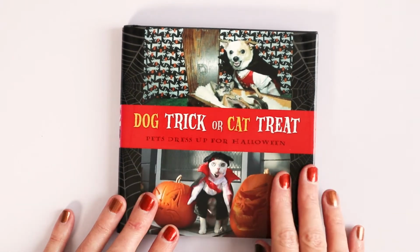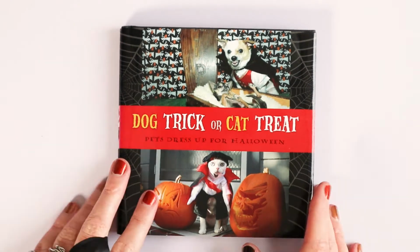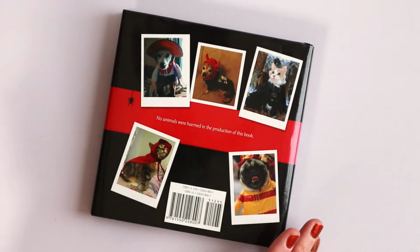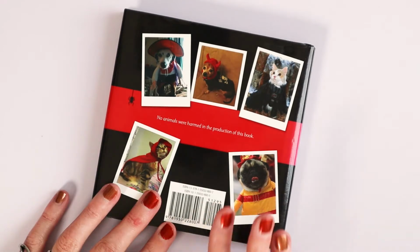And this is Dog Trick or Cat Treat, Pets Dress Up for Halloween. If you want a full flip through of this, let me know in the comments down below. It's quite old. I'm not entirely sure how available this still is. And it says no animals were harmed in the production of this book. I know Merlin wasn't, but I'm happy to know that nobody else was as well.